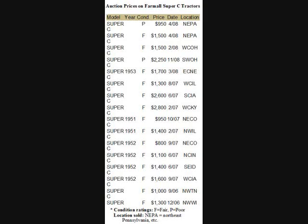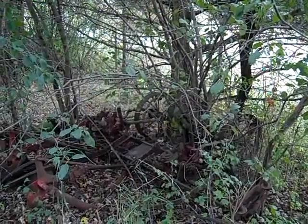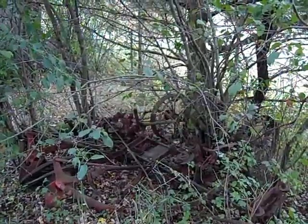In case you're wondering how high nice Super Cs have been selling at auction, our data shows them running from the low $3,000 range up to the high 4,000s. $4,900 is the highest sale price I've seen in the last 4 years. Now let's take a look at the Allis-Chalmers D17s I've seen sold at auction the last 2 years. Never a good sign when trees are growing out of a piece of farm equipment. I don't think this piece is worth too much.